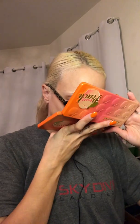So since I'm holding this up, we'll talk about the Sweet Peach palette. Now this is probably the second palette that I bought when I was rebuilding my collection. Once upon a time, all I had was this palette, the Kathleen Lights palette, and the Juvia's Place palette that I'm going to talk about later. Wrap your head around that. 92 palettes later, this is what she looks like. I'm sure everybody's seen it.